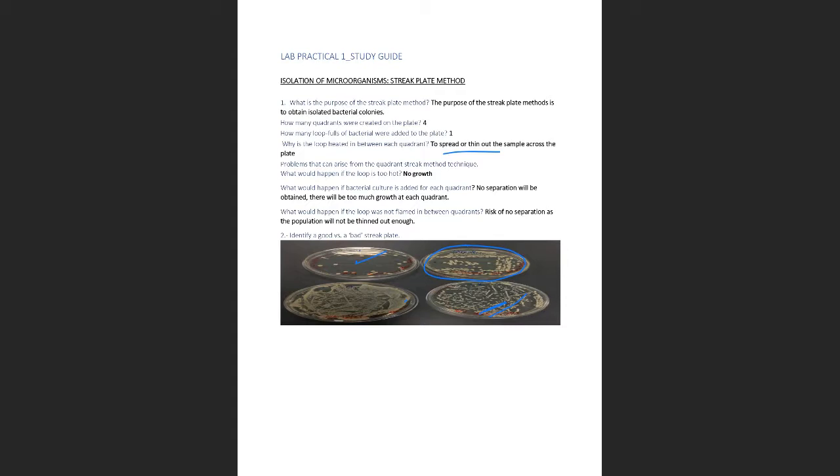This one, it could have been that the loop was too hot and maybe killed bacteria as it was being dragged. This one is the best one. Now you can see the first quadrant, the second quadrant, third, and then you can see isolated colonies here and there. So know what happened. Know what a good streak plate for isolation looks like.